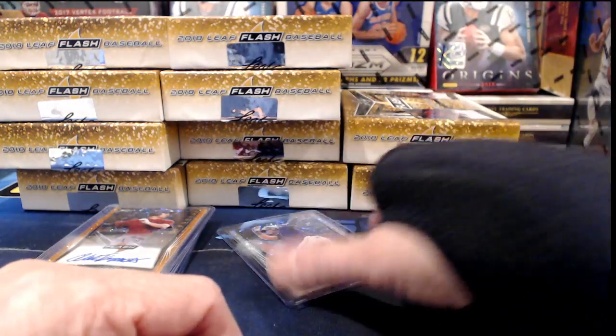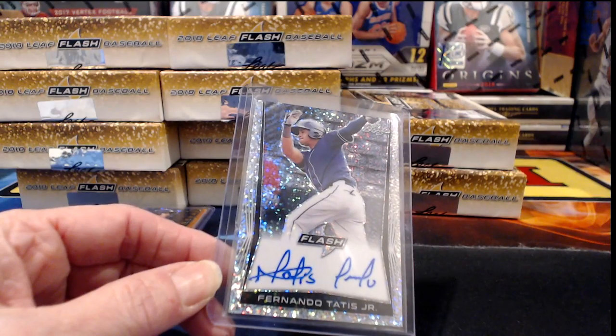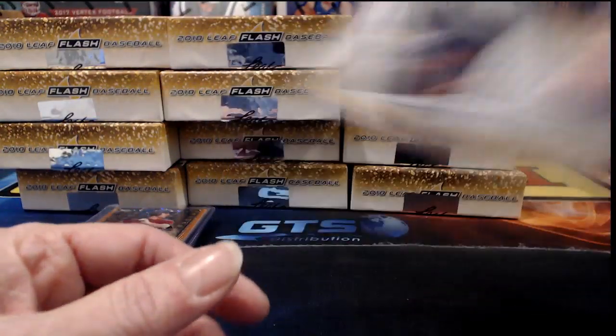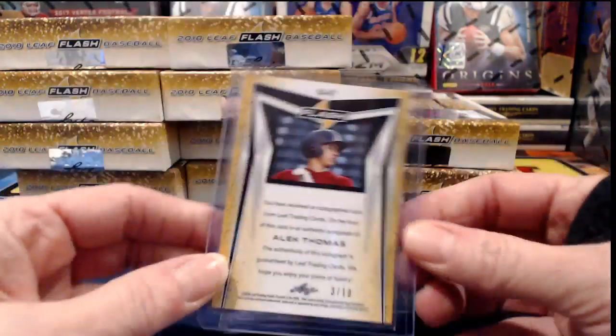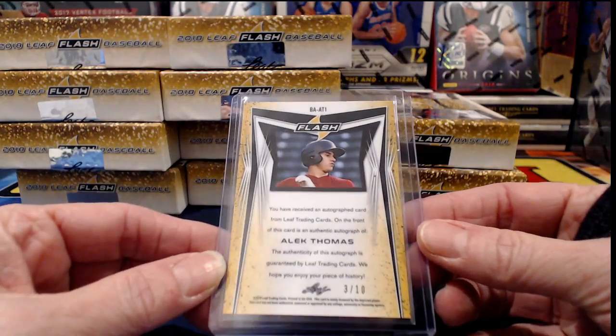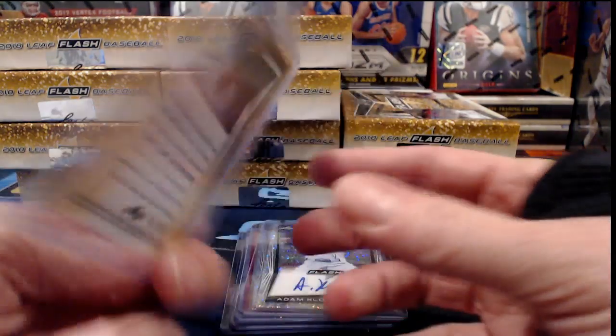He goes to the Giants. I think that kid's going to be good. You may have to sit back and wait on him a year or two, but I think he's going to be good. Fernando Tatis Jr., we already know is good. Headed to the Padres. Alec Thomas comes out for the Arizona Diamondbacks. That's numbered to 10. Nice low number for him.